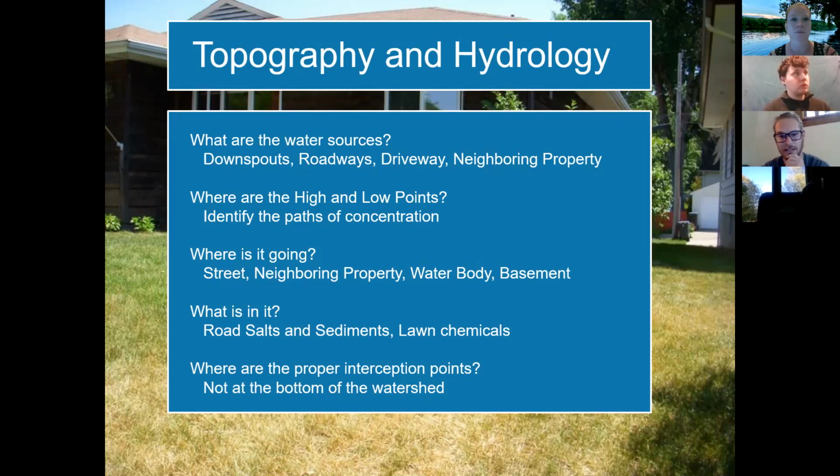And somewhat counterintuitively, the lowest, wettest spot in your yard isn't always going to be the right place for a rain garden. It's often good to try to collect water in those higher and drier spots and infiltrate water before it gets to those low areas in your lawn, where it can then take a long time to dry out and can quickly become unusable, mosquito habitat and things like that.